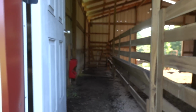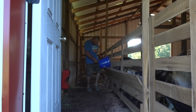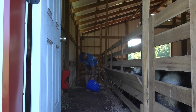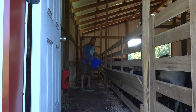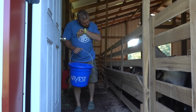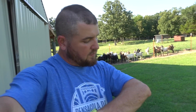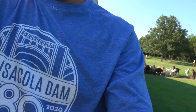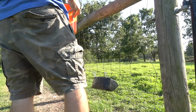Let's see if the wasps are gone. I spoke too soon. Made one mad. One got me right on the arm. I didn't see it on that wood, but sure enough, it didn't like that. Live and learn. I got more wasp spray. I'll get my revenge. Come on, guys.